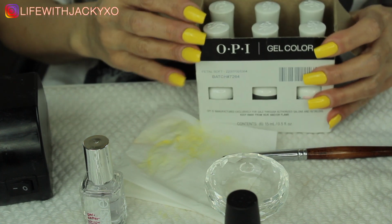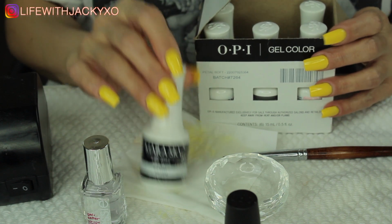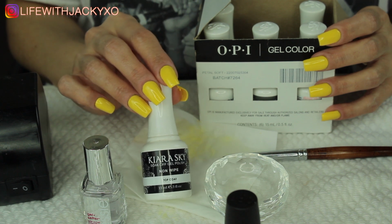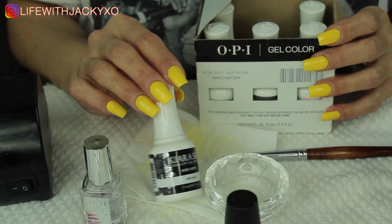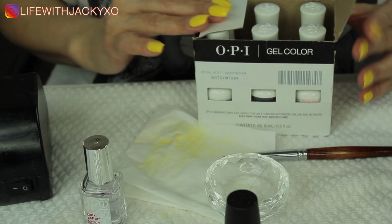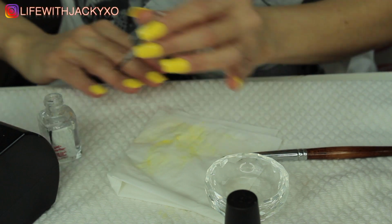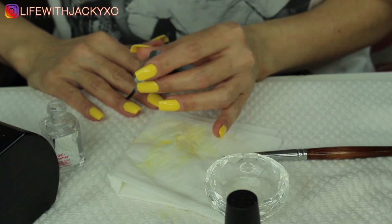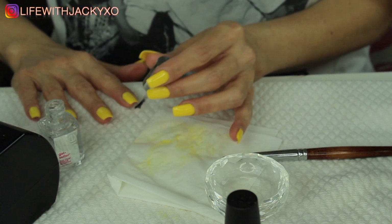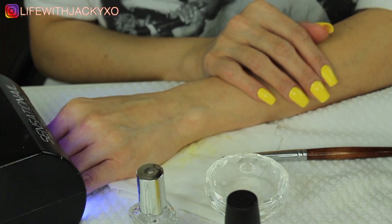This OPI gel set, these are just different gel polishes. I just want to show you guys that I use the Kiara Sky. This is awesome. This is a no wipe top gel coat. So this is going to act like a gel top coat to your actual regular nail polish, which you can achieve a gel-like finish on top of. But right now I'm just using a regular clear nail polish because I like to change my nail polishes every week. So I am just doing a basic clear polish.